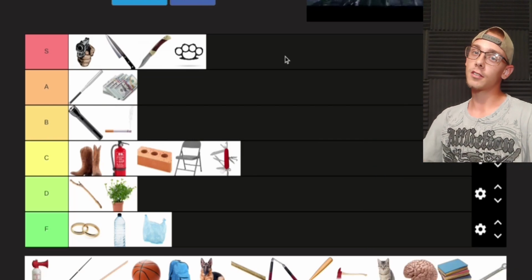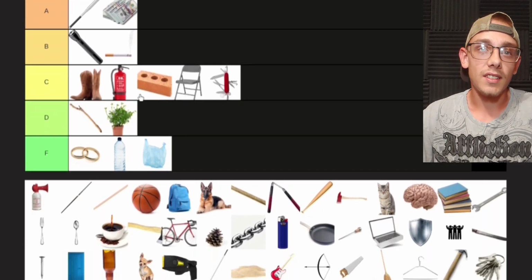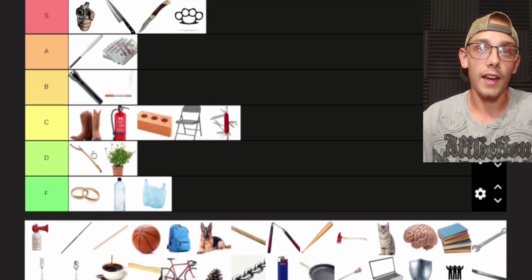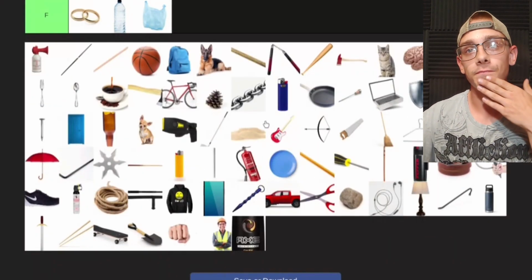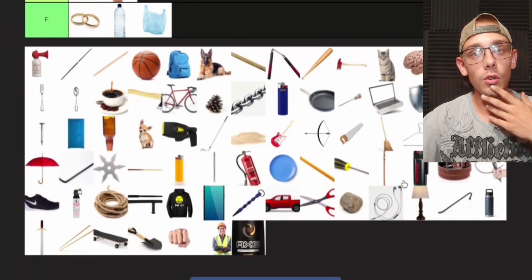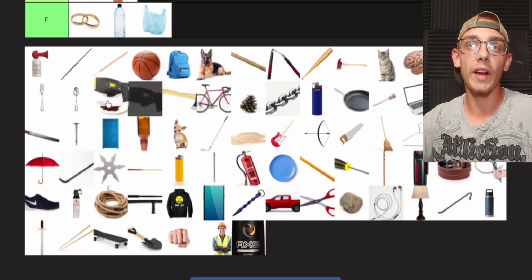But let's go to something else, right? So we did cigarette, we did ring, and what else did we do? The pocket knife. So let's go randomly. Boom, we got a taser.